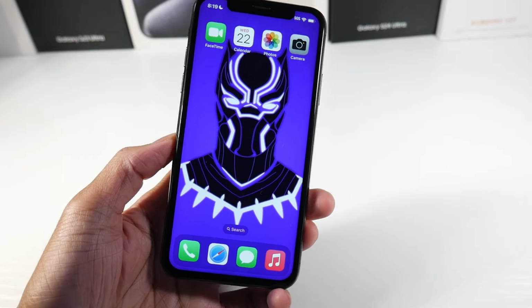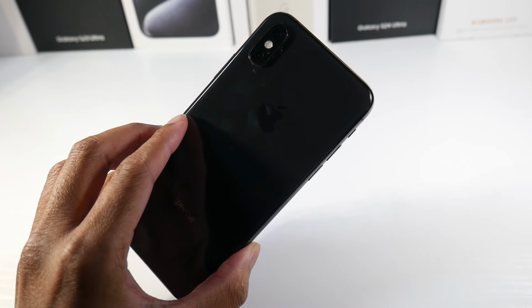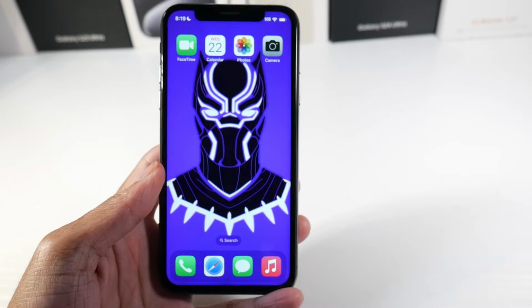What's up, guys? Today we're going to be talking about the iPhone XS in 2024 here. And yeah, it's a very interesting phone. I got a couple requests about this phone. And yeah, I don't think, guys, this is a very good buy if you live in the US, simply because the other iPhones are way too close.